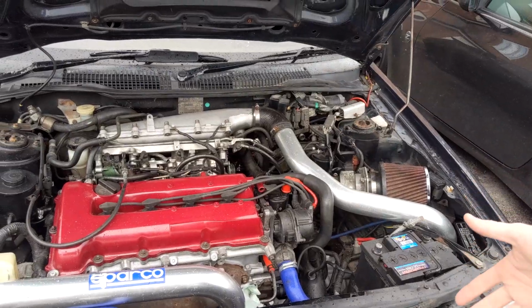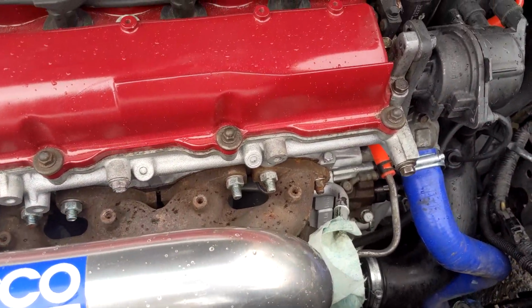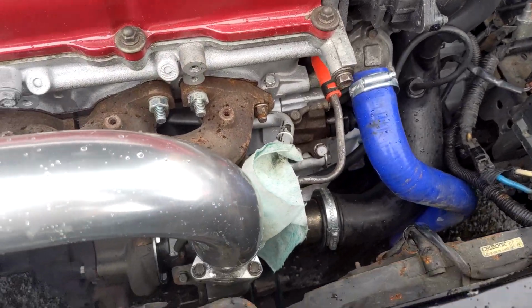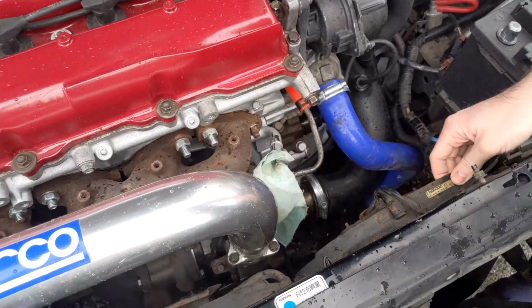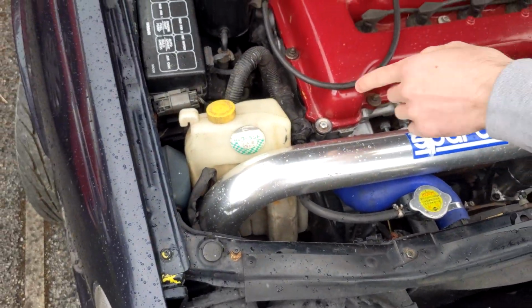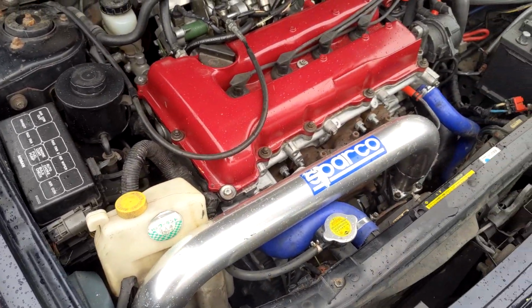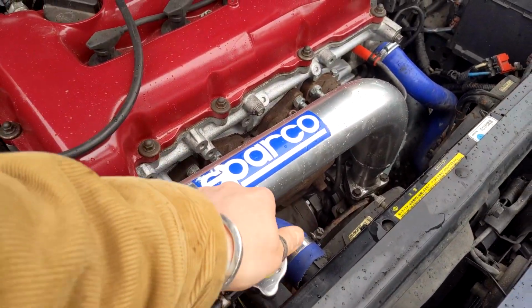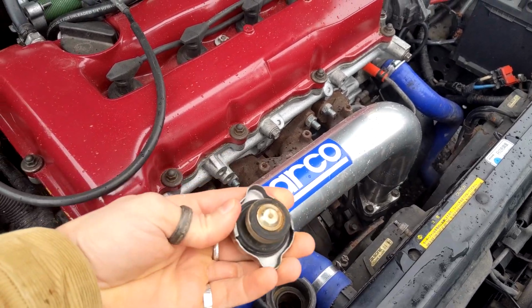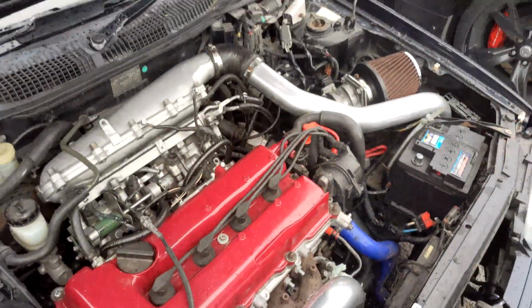So little stupid things like it didn't come with a dipstick at all. The actual radiator's loose. We've got an overflow tank over here that is just sat randomly. And there's no coolant in the engine either. No coolant, nothing. We've had a look at this before, and it was startlingly dry. We don't know if it's got any oil in it, because we haven't got a dipstick to check.